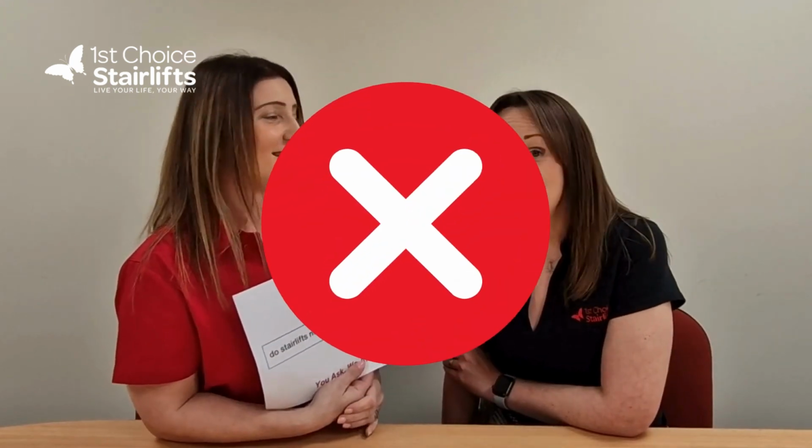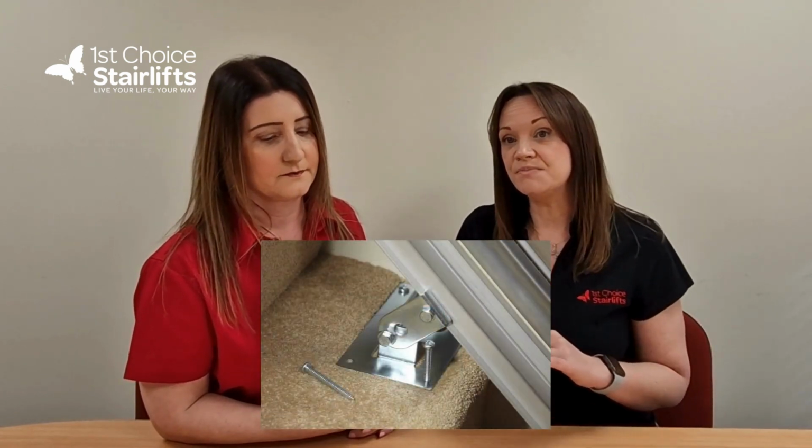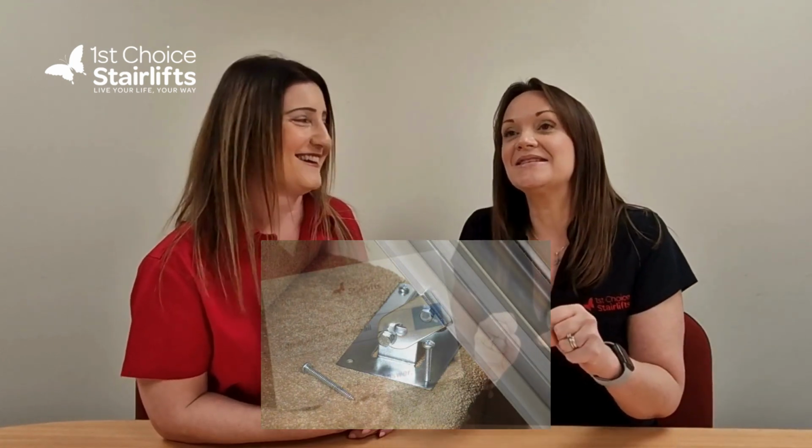Do stairlifts need a wall? No. And that is a very good question. We do get asked this quite a lot. Because people do presume that stairlifts are attached to the wall. But they're not. They are actually attached to the treads. So normally, top, middle, and bottom. But no, they're on brackets.